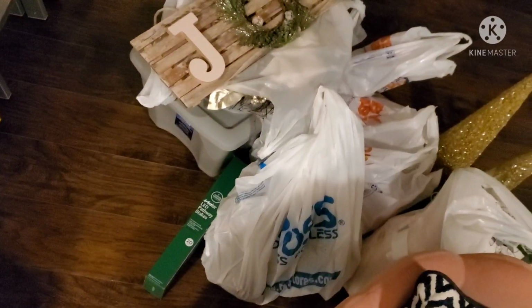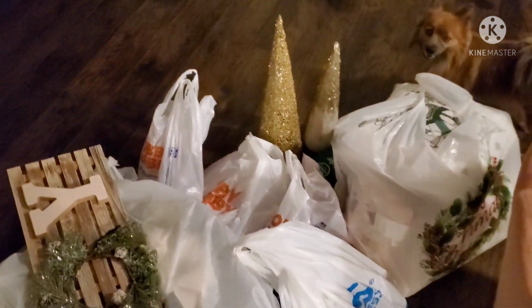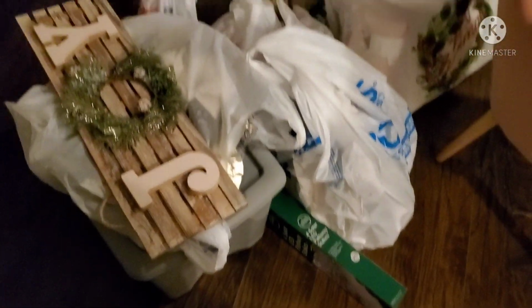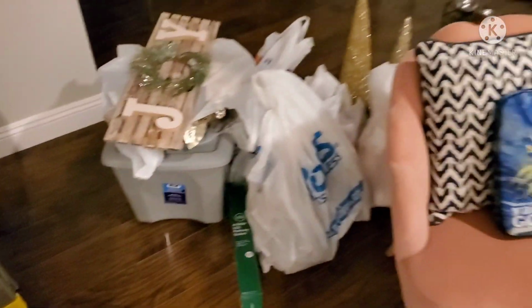So finally, I grabbed all of the Christmas decorations that I have out of the garage. There's the pup. And then here's my huge ladder so I can put all that stuff up. So let's get started.